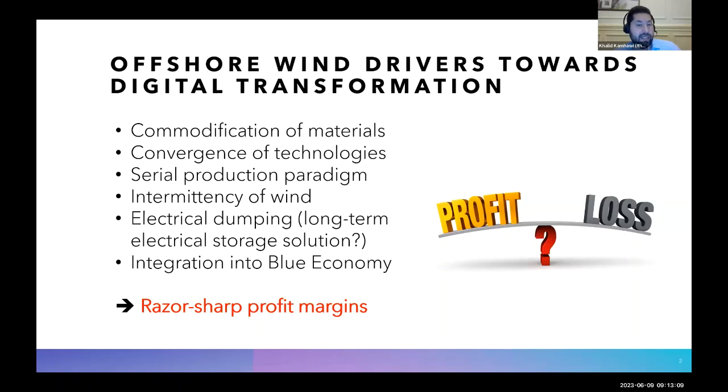And finally, integration into the blue economy. Now, we shouldn't forget offshore wind is a green industry, but it also is a part of the blue economy, and it needs to be part of that ecosystem. Now, all of these things end up having offshore wind with razor sharp profit margins.